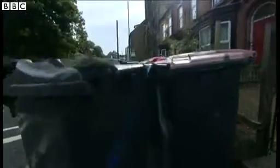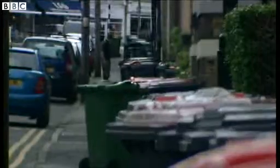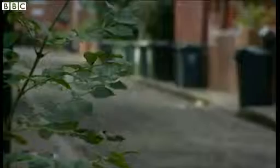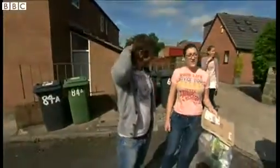Streets cluttered with wheelie bins and recycling containers. This is what ministers call bin blight. Sometimes there's nowhere to hide them between collections, and after the bin men have come, they can be all mixed up. One resident in Leeds couldn't even find hers this morning.